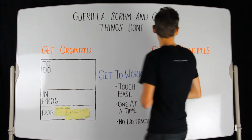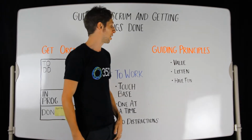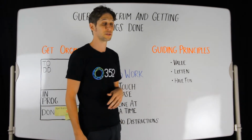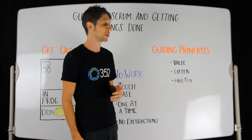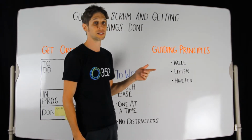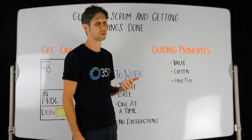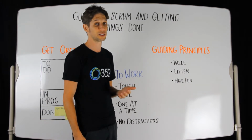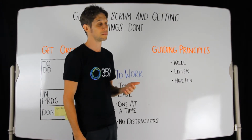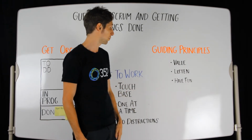All right, so some guiding principles. First one is to focus on value. Whenever you're having to make a decision as to the priority of the task, or if you're going to be nitpicky about something, you always want to think about value. What is the user going to most appreciate? What are they going to most be able to use? And if you're focusing on value, you're going to make educated decisions, and you're not going to get distracted into things that don't actually end up improving the final product.